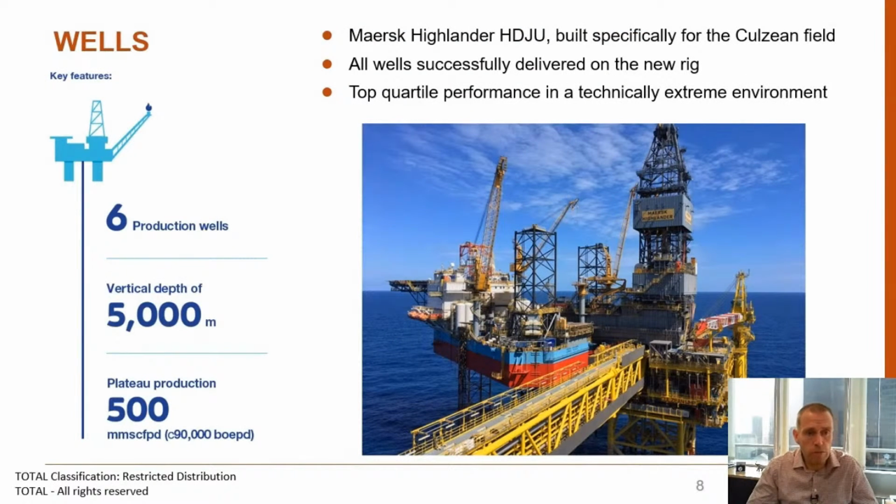In terms of the wells themselves, they're very high producers. Obviously, we have these extreme pressures, which allow us to produce at very high gas rates. And therefore, for the large reserves we have, we only actually require 6 production wells. We have 6 production wells and 1 drilling well. And as of the end of 2020, all those wells have now been successfully delivered by the project drill campaign.